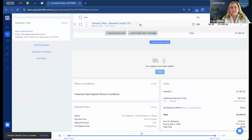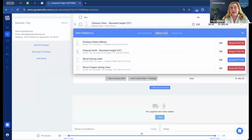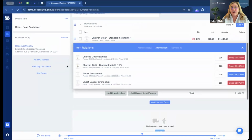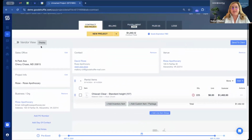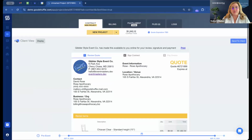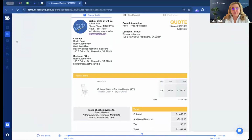You can also keep information up to date by providing alternate items for your sales team. So what can they offer that is similar if this item is out of stock? Maybe this item is something that can be ordered and replaced in time for the event. That's no problem. You could still send the client this quote without letting them know that there's a conflict. And then Good Shuffle Pro has 101 ways that make it really easy for you to remember to order or repair these items.